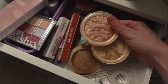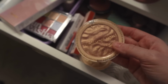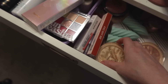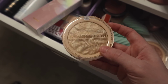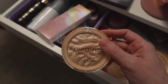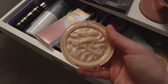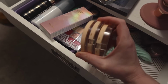All three of these things are also going to go to new homes. I have their Highlighter Reloaded in Make an Impact. This is unfortunately too deep for my skin tone, but it looks like a beautiful shade. Oh my gosh, so pretty. And then this one, I just don't feel like I need this shade. I have other golden champagne highlighters, so I'm good. This is the shade Raise the Bar. I am keeping one of those highlighters though, the one in Just My Type. It's a really pretty, slightly cooler tone shade. I'm also passing on this bronzer simply because it doesn't have a good shade range. So these are all going to be donated.